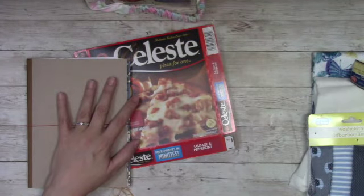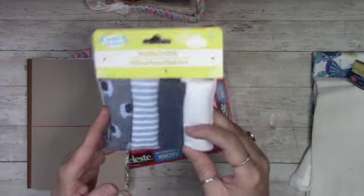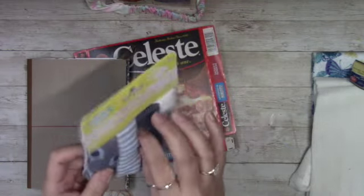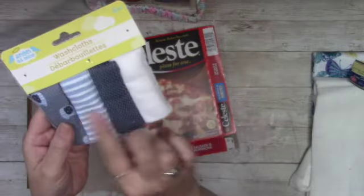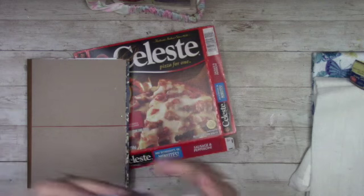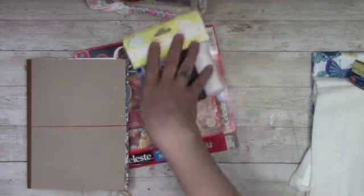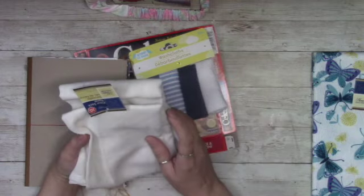Then for the baby department, I found these washable cloths, and these also have this mesh bag that I can probably create something with as well. And I chose this one because I like the colors, so that is what I'm going to use. I'm not sure yet what I'm going to create out of that.